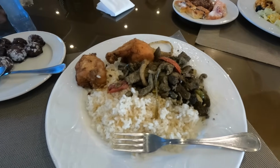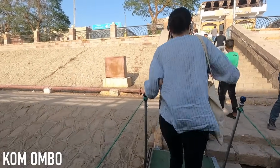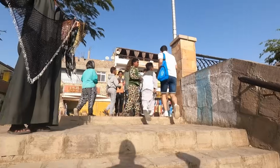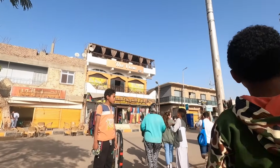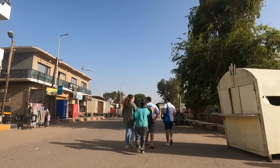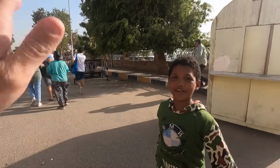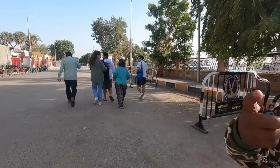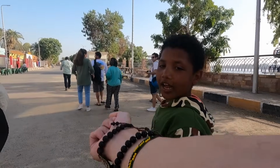Alright, stop number 2 of the day. Kom Ombo. No, thank you. No, thank you. No, thank you. No, thank you. Hello. $1. $1. No, thank you. I already have a bracelet. Look, I have a new one.